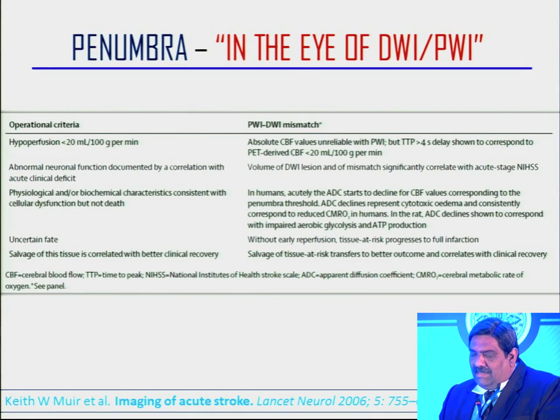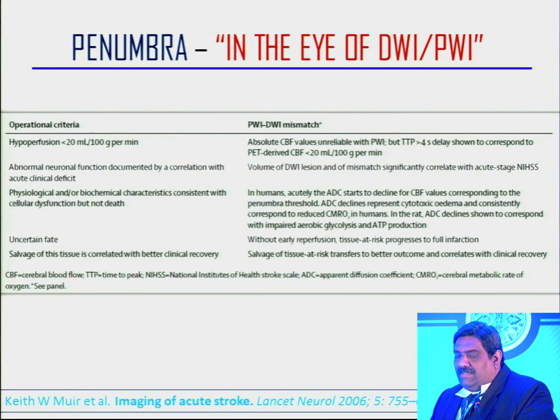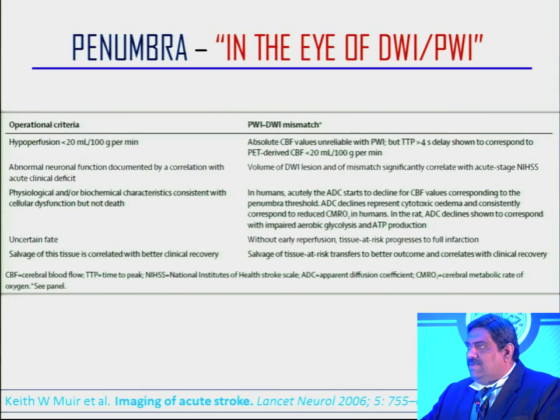Hypoperfusion less than 20 ml, you do absolute cerebral blood flow values with perfusion weighted image. TTP more than 4 seconds delay corresponds to the PET-derived CBF of less than 20 ml. So by using an MRI, look at TTP, which is more than 4 second delay, which is equal to reduction of CBF. So look at the second criteria, the volume of diffusion weighted lesion and perfusion mismatch significantly correlates with the clinical severity.